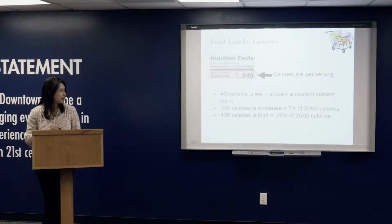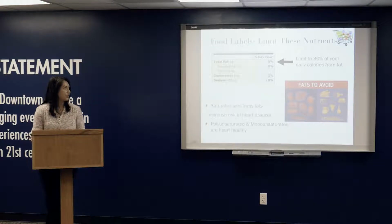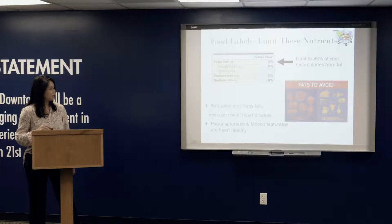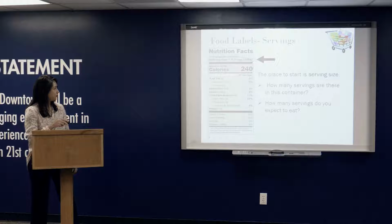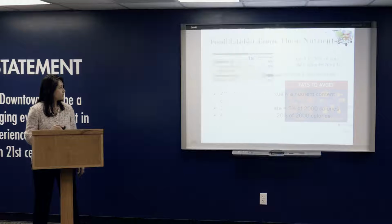Fruit is going to be around this, right? Fruit tends to be between 60 to 80 calories, so that's a pretty good serving size or calorie. So let's see. Now, thinking about what nutrients you should limit. These are all together when you're looking at the big label, and I'll go back. So these are all going to be kind of grouped together, the total fat up to the sodium. Those are the ones that you want to be limiting.